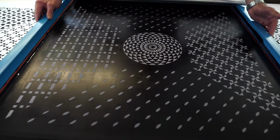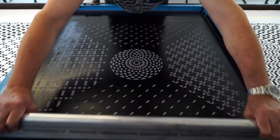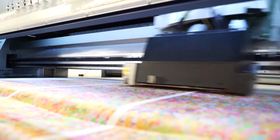There are now two types of printing, and we do both of them at Beckford Silk. The first is screen printing, and we've been doing that for over 40 years. The more modern technique of printing is digital. But firstly, we'll explain how we do our screen printing.